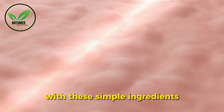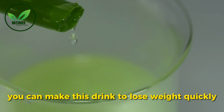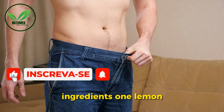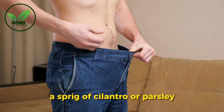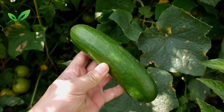With these simple ingredients that you can find at your grocery store, you can make this drink to lose weight quickly. Ingredients: 1 lemon, 1 cucumber, 1 tablespoon of grated ginger, 1 tablespoon of aloe vera juice, a sprig of cilantro or parsley, half a glass of water.